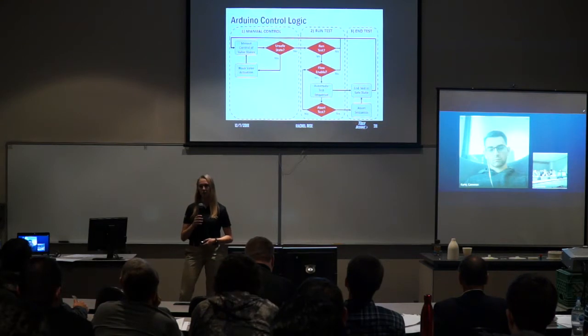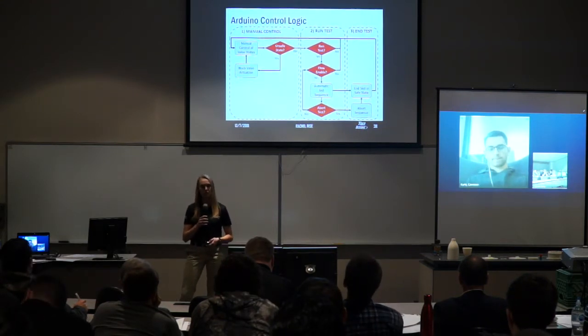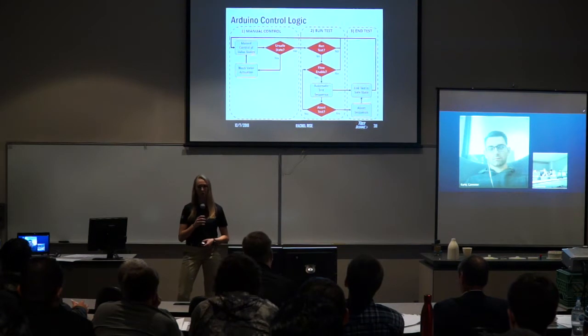Regardless of whether the test proceeds nominally or is aborted, the test cell will return the valves to a safe configuration and then restore manual control to the user so they can either run another test or shut down operations for the day.